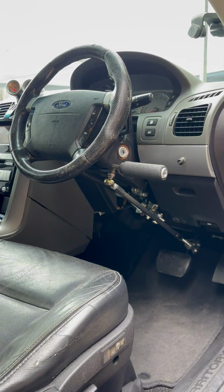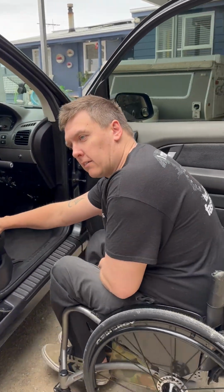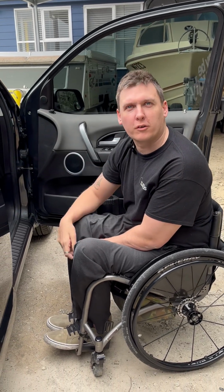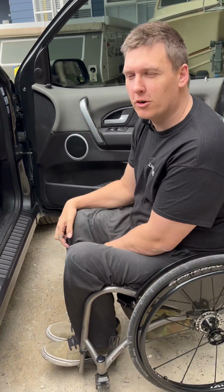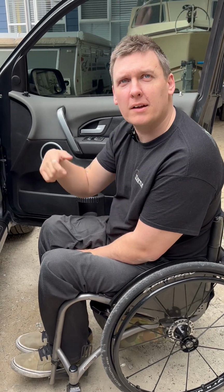Really. It is. And it gives me the independence to be able to get out. If I need to go to the shops, I can jump in the car and go shopping. If I want to go for a cruise, I can go for a cruise. If I want to go down the drag strip, I can go down the drag strip. How good. Get the kids in the back. Exactly right. Family cruiser. Go out on a Sunday, take the family for a cruise up the mountains.